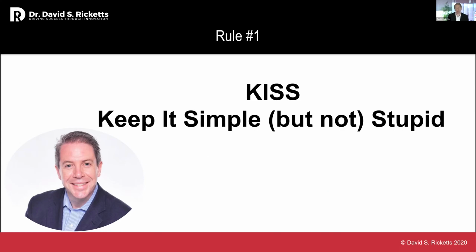So rule number one, KISS, keep it simple, but not stupid. And so I think sometimes we think if we simplify things that we make them maybe not as important or not as valuable. But as you saw in that remote for grandma, that was pretty simple, but very effective to see what keys grandma needed.